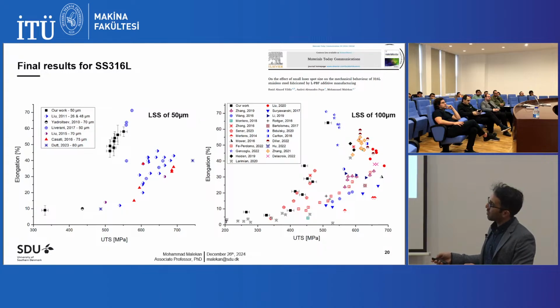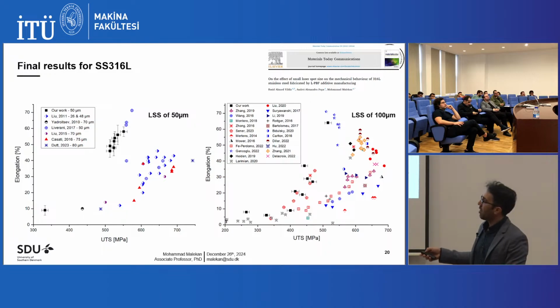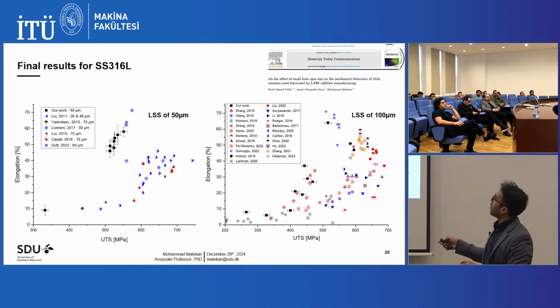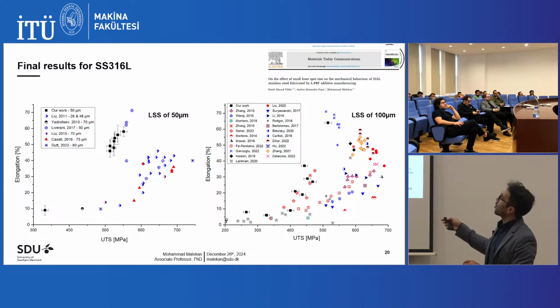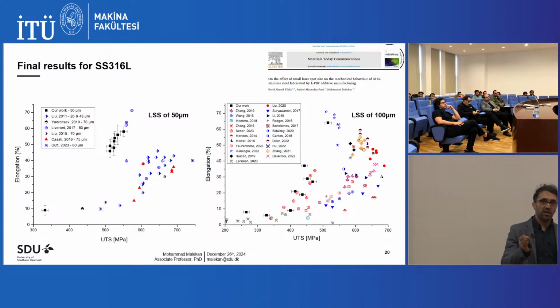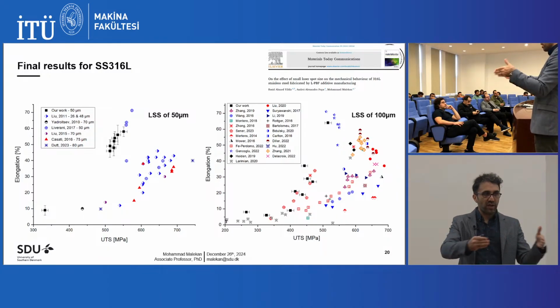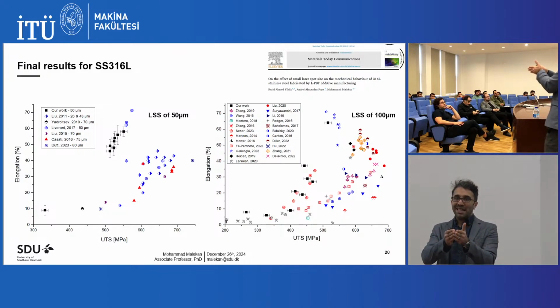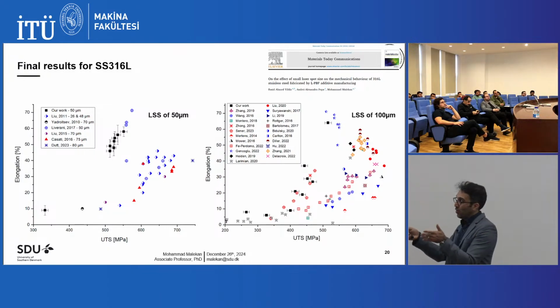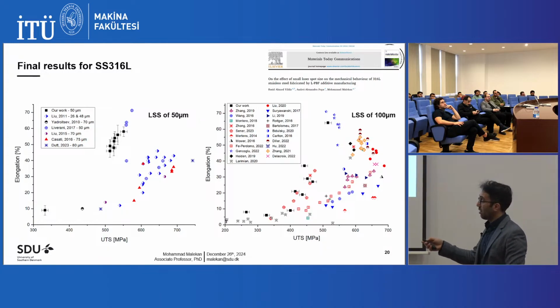Over there, we can see that most of the ultimate tensile strength we had was more than 500, but here we only had one case that was more than 500. So that's the only reason that we can see: the distribution of this energy density over a wider region, rather than concentrating it over a smaller region in this case, right? And changing the laser spot size, you don't see that much in the literature as well.